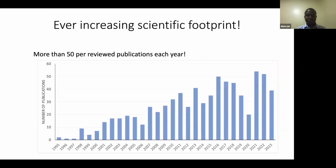In terms of research productivity, I talked about the research center itself being established in 1994. You can see as early as 1995, there are a few papers emerging. And while this is highly variable, you can, at the moment, talk about 50 peer-reviewed publications coming out of the science work that is done at Mpala.